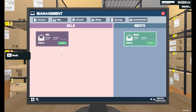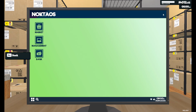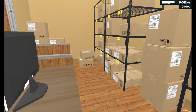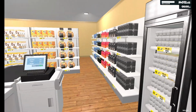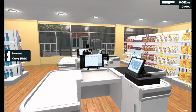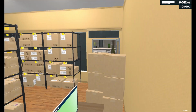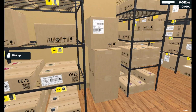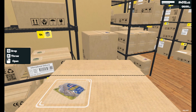So, okay, let's see. My bills today. I think I've already bought everything this morning. I just forgot to pay the bills. But they're paid for. So, these potato bags, for example, I bought some of these boxes, I think those might be potatoes. But I have a lot of chicken and stuff up here. I have chicken up there. I have chicken right there. What is this? Yeah, that's chicken.